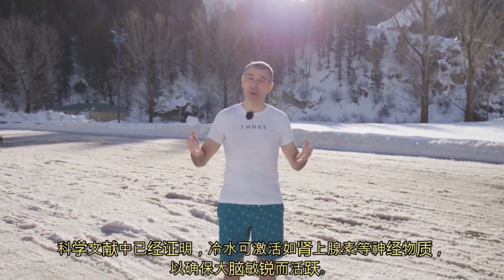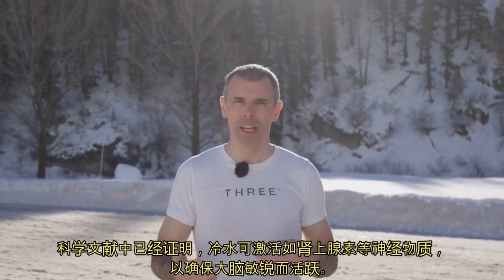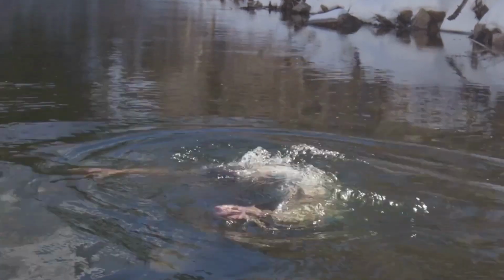In order to make sure that I'm on my A game, that my brain is sharp and active while looking for plants, I'm going to do a cold plunge. Cold plunge has been shown in the scientific literature to activate neurotransmitters like norepinephrine to make sure that the brain is sharp and active. So here we go. Oh, cold enough for you?